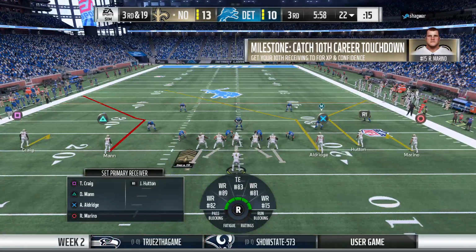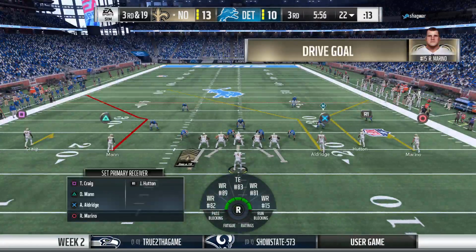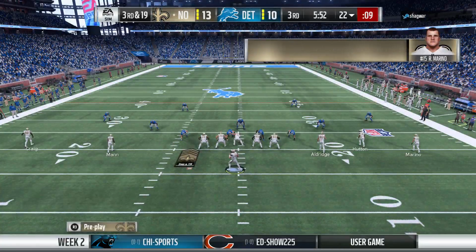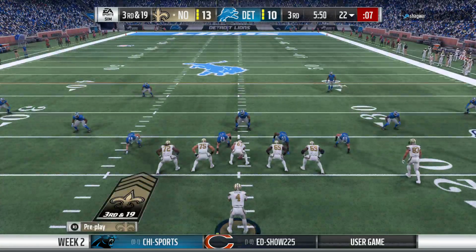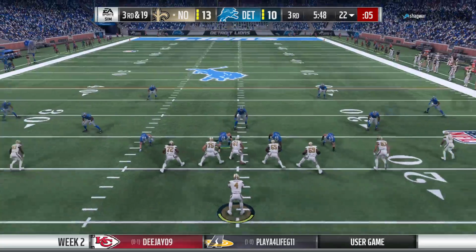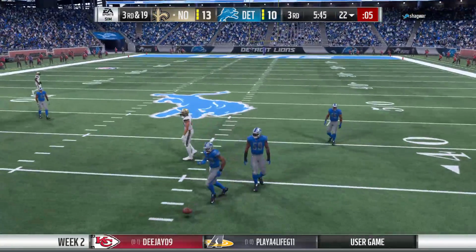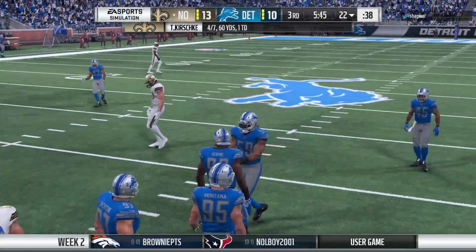Here we go now. Green 39. Green 39. All right, now, lucky 56. Lucky 56. They'll look to throw here. Oh, incomplete. Nearly the pick they needed.